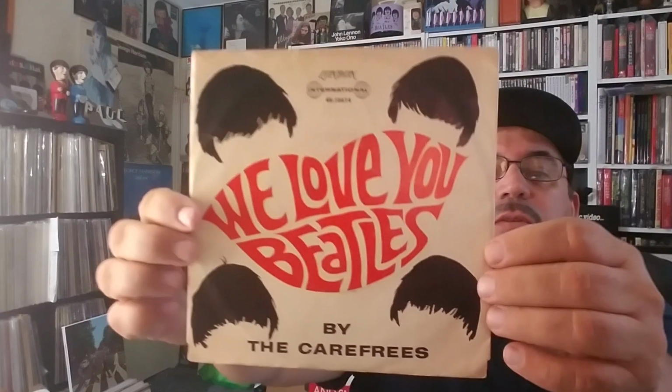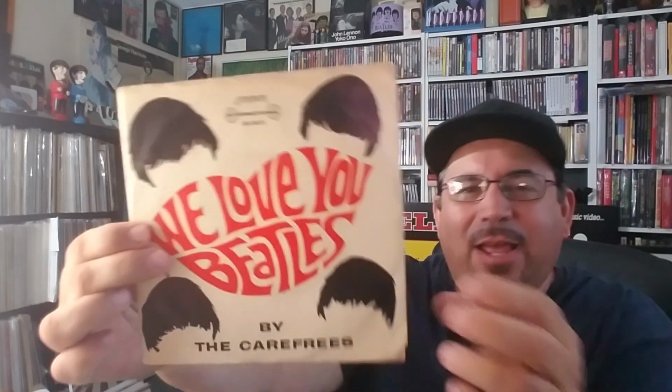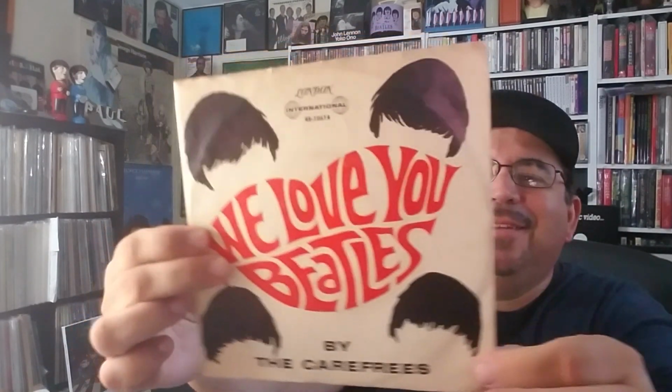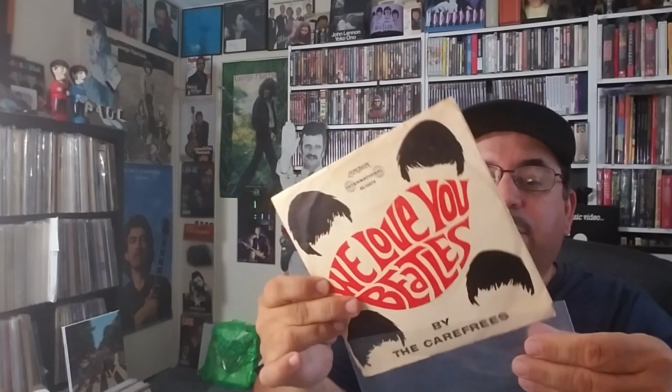And finishing up the 7-inch records, I have this picture sleeve of We Love You Beatles, a novelty song. It kind of makes me blush. I like novelty songs. Whenever I hear We Love You Beatles, oh yes we do, it's so silly. I like the sleeve though, by the Carefrees. Since I had double sleeves for some of those other ones, I think I got myself a sleeve now for this.